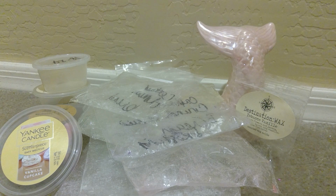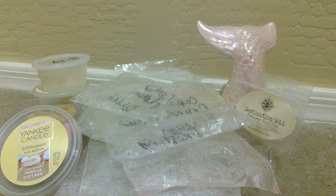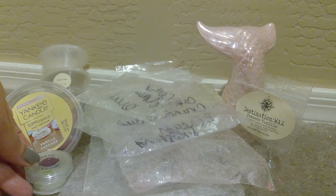From Scentsy, I went through a little party sample, what the hell are these things called? Oh my gosh. Just a little sample thing, like a party sample. And this is in Sea Salt and Avocado. I've talked about this a bazillion times. I love, love, love the scent. It's beautiful. It's clean. It's fresh. I feel like sometimes it gives a little bit of a sweetness. Oh, it's just so good. Perfect scent to melt in your bathroom, bedrooms, after you've cleaned your house. Oh, so good. Love this. And this little tester, that's what it's called. This tester was getting a little bit old, so I just wanted to use it up.